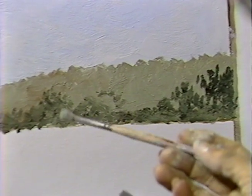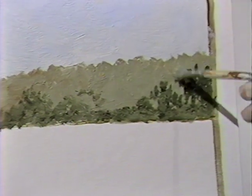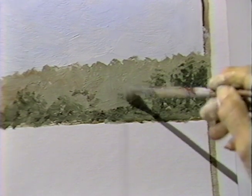Let me scumble what I just did to show you what I mean by that. This is a brush without any paint on it. It's a perfectly clear brush, and I'm going to scumble. That means I'm going to dilute and get rid of a lot of the harsher dark puddles of color to try to get some feeling about the texture of those trees back there.